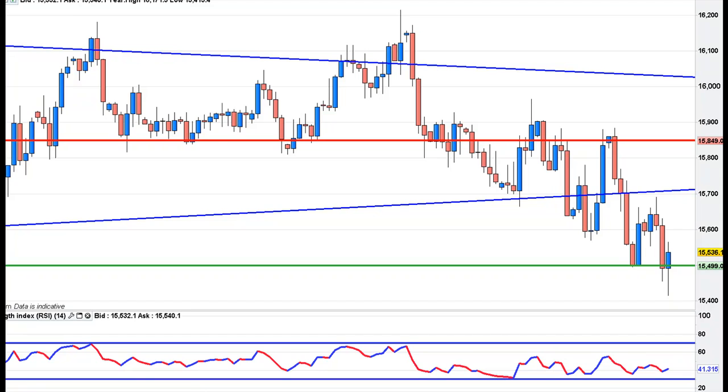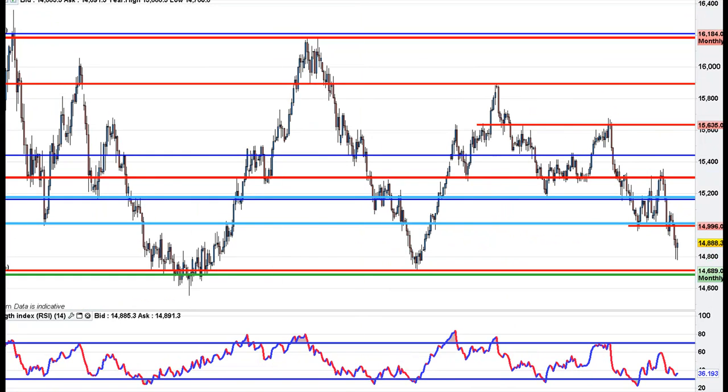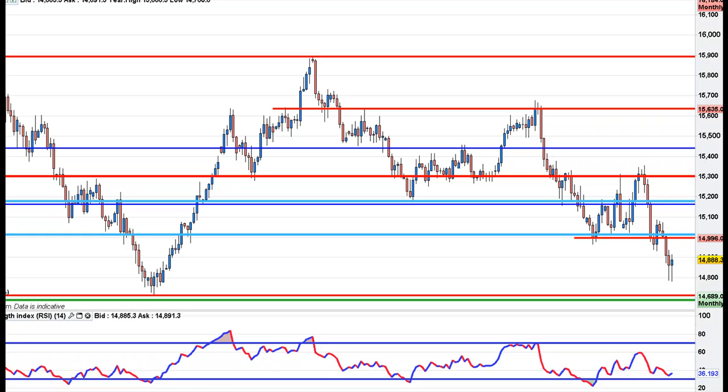Pound CAD, it's got CAD data tomorrow, so that is decent support down there. Huge amount of support. So we could pull up from here, but you're going to need a big stop. The break of the high is the entry, and stop under the lows.